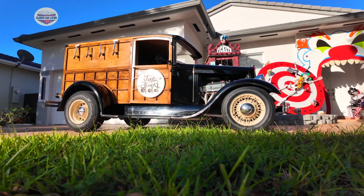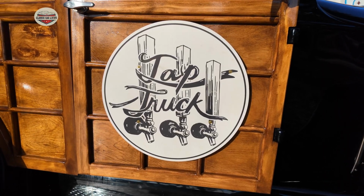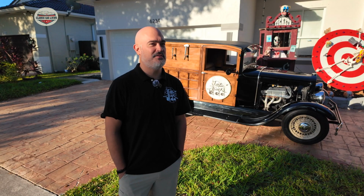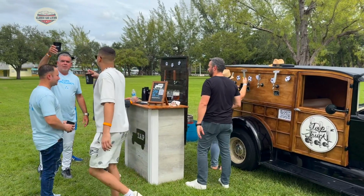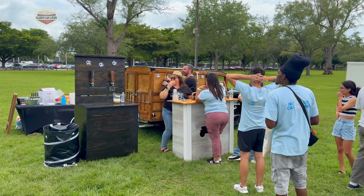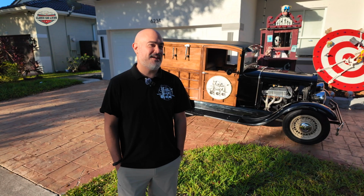Where did you find this truck? The car originally was built in California. It was there for a few years. It moved to Illinois, and now it's here in Miami. Why a tap truck? I went to a party almost a year ago, and they had something similar, and I just fell in love with the idea. I was like, wow, man, I love classic cars. I love beer. I love parties. So this seemed like a great idea, you know?